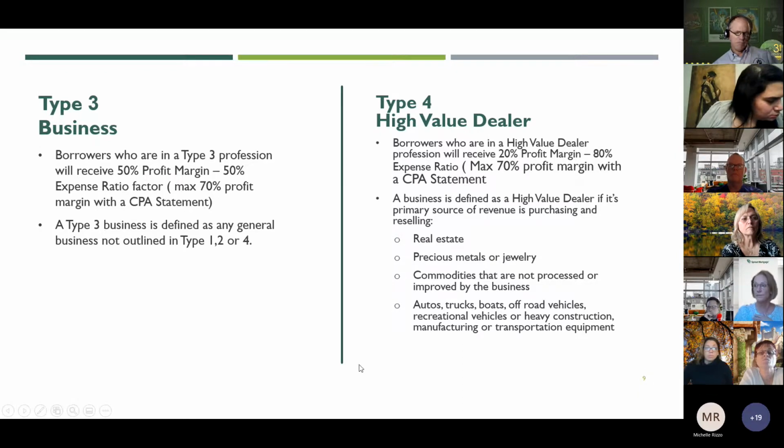But I want to point out, and I told this to you earlier, none of this is carved in stone. We have such great leeway in the gray area. And the cool thing about our bank statement program is we do not require a P&L. You can just send in the bank statements. If the expense factors I've just highlighted work, you're good to go.